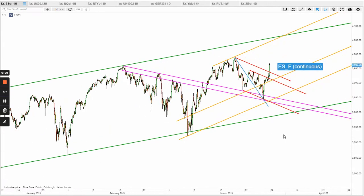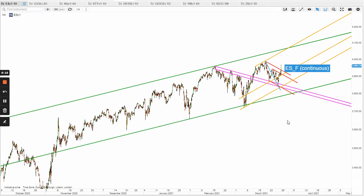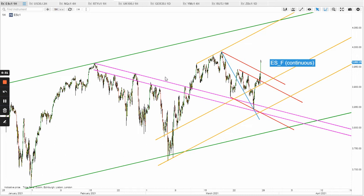Let's start with the E-mini ES contract. It was still within the green, actually above the green support, which was still quite bullish despite the entire week's pullback. The pullback stopped right at the broken purple resistance, and that's the level I was watching here. The purple, the blue: you can see the blue one was backtested here and another one here.